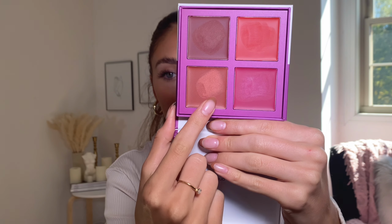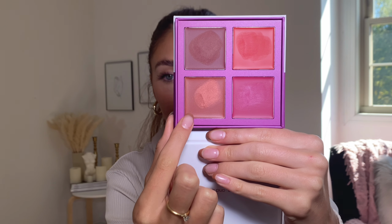As you can kind of see, I thought it was going to be the color that's over here, but once you dip your finger into it, it's just got more of a, oh, they feel, I don't know, you just need to feel it. You literally just need to feel it. And so I'm going to swatch it here for you so you can see.